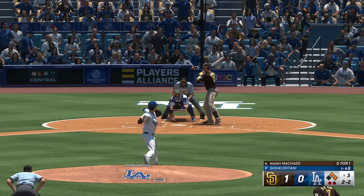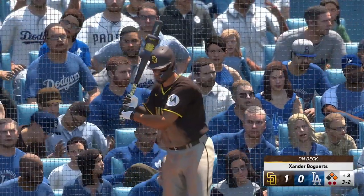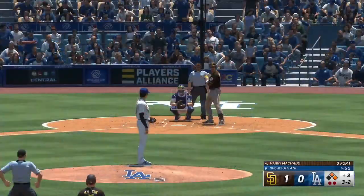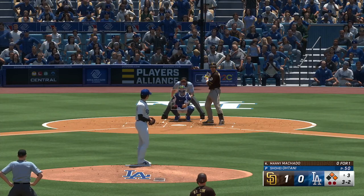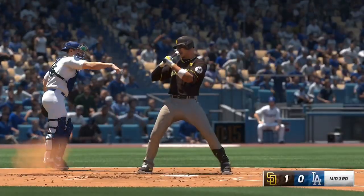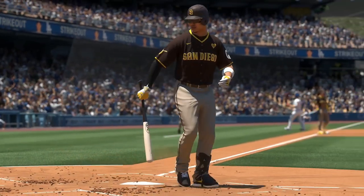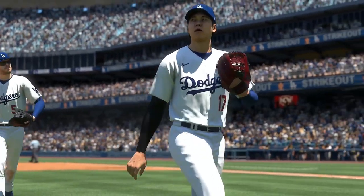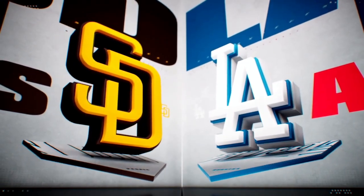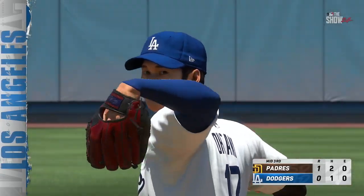And he deals. Okay. Xander Bogaerts waits on deck. Two on, two outs. And that's a strikeout looking. Called strike three on a fastball up in the zone. So it's no runs on a hit, no errors, and two are left. We head down to the home half of inning number three. It's the Padres 1 and the Dodgers nothing.